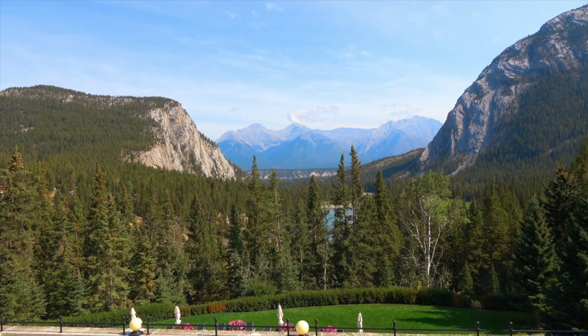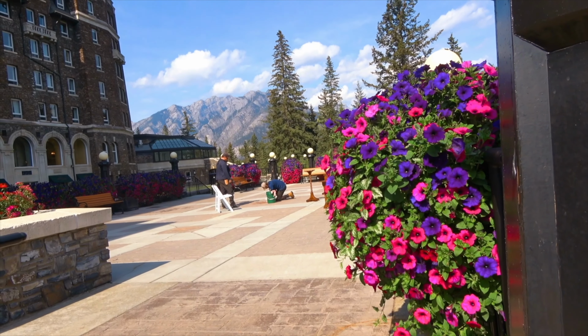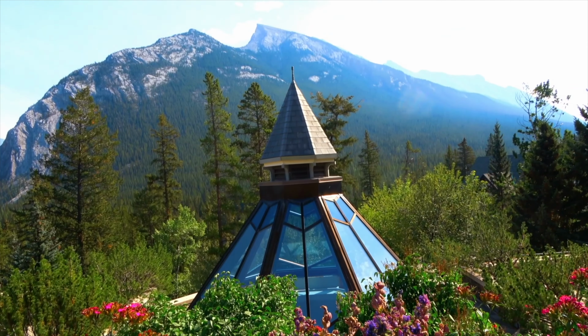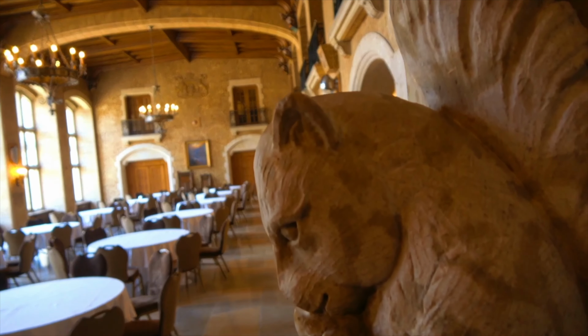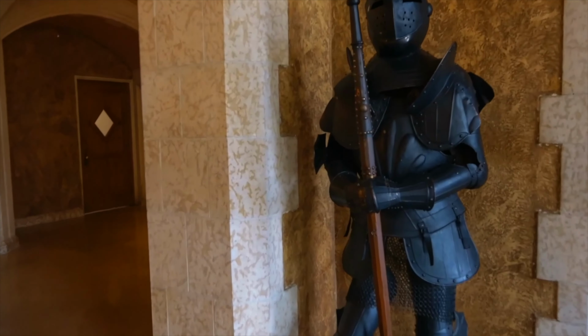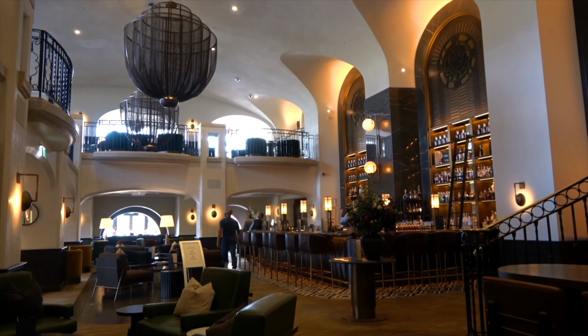The hotel is set in a wooded area surrounded by stunning mountain peaks and next to the Bow River Falls, lending it the nickname of the Castle in the Canadian Rockies. Definitely a magnificent sight to see.